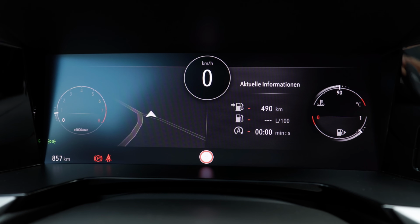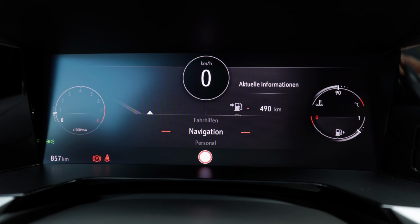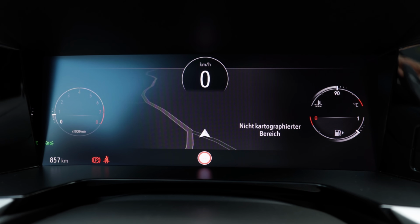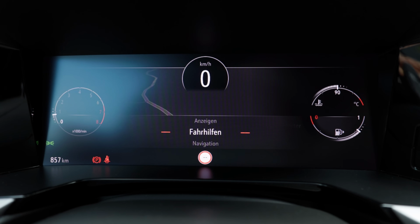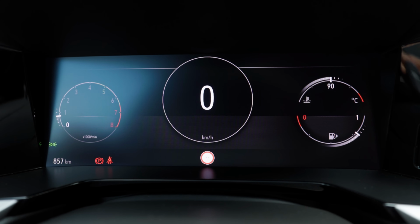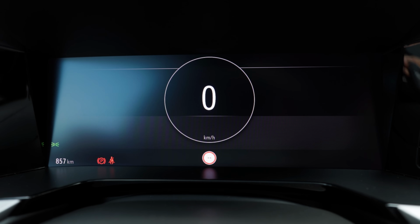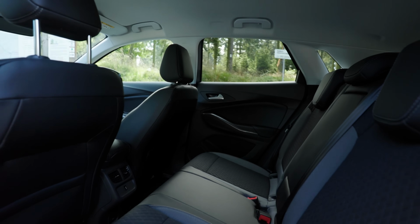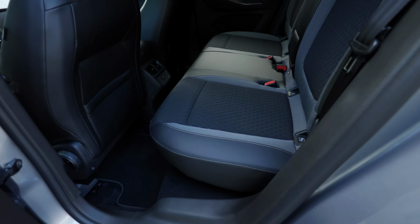The digital instruments can be adjusted. This is like a mix view, and with a left stock column next to the steering wheel, you can set it to a full GPS map, so to speak, or you have like an assistant systems view and so on, or like this here with a bigger speed, or like this in a minimized view. What do you think? You also have this beautiful seat design here for the rear seats.